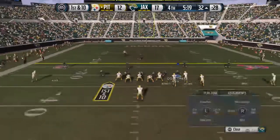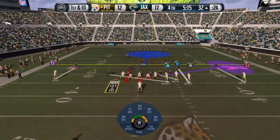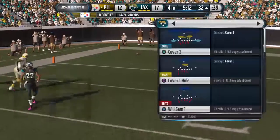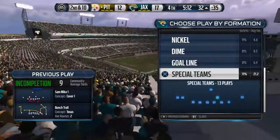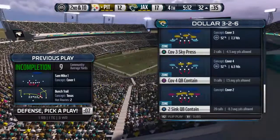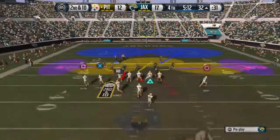Empty backfield look for Bortles here. First down at the 32. Double covered and incomplete that time. Man, the quarterback, the coaches, his teammates, everybody loves to see a player give that type of effort. How about the receiver just going all out to make the catch? Doesn't quite get there, but the effort is outstanding.